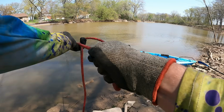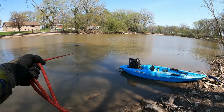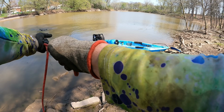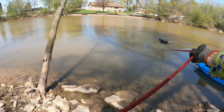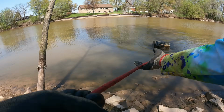Oh, I got it, dude. It's coming. Oh, I got it. What do we got, dude? Look at that thing. It looks like a boat. I don't even know. Oh no, we're rubbing in the mud here. This thing is so heavy, dude. Oh my gosh.